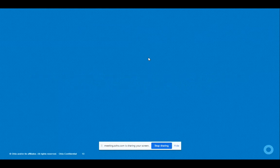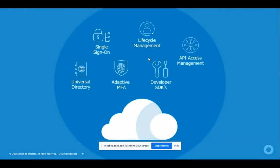And Okta Identity Cloud is comprised of multiple products. So these are the products that I have included here. We have many more products, but as an introduction to the new partners, I have added these products so that you can focus on them. Okta Single Sign-On, I will discuss in detail. Then we have multi-factor authentication, universal directory, lifecycle management, developer SDK, API access management, and so these are the products that we have, and I will discuss the single sign-on and the adaptive MFA.